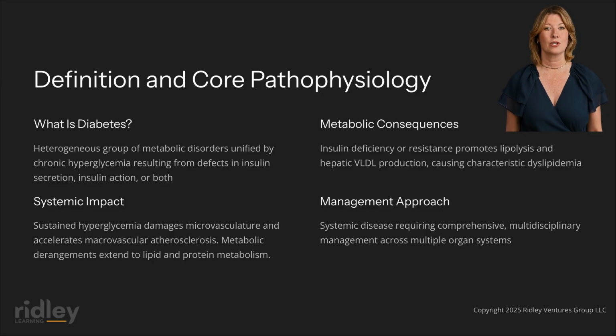Insulin deficiency or resistance promotes lipolysis, elevates circulating free fatty acids, and drives hepatic production of very low-density lipoproteins, contributing to the characteristic dyslipidemia observed in diabetic patients. These interconnected metabolic abnormalities establish diabetes as a systemic disease with far-reaching consequences for virtually every organ system, necessitating the comprehensive, multidisciplinary approach to management that forms the foundation of contemporary care.